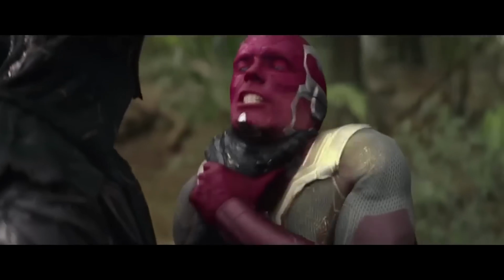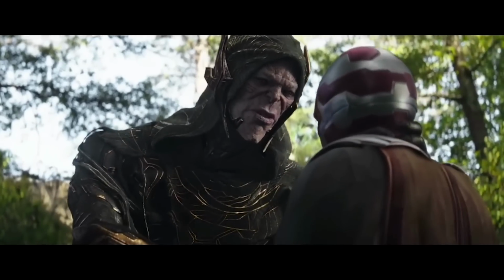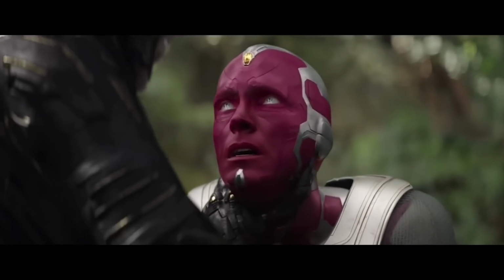For instance, Corvus Glaive, a member of the Black Order, had a glaive that could pierce through any kind of material, including Vision's vibranium composite body.